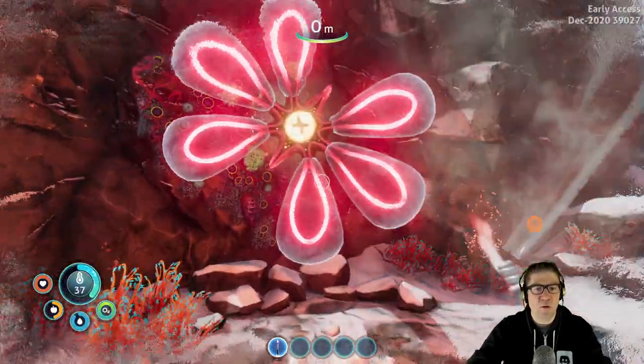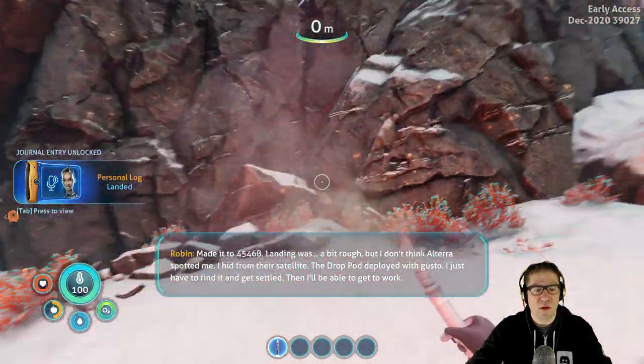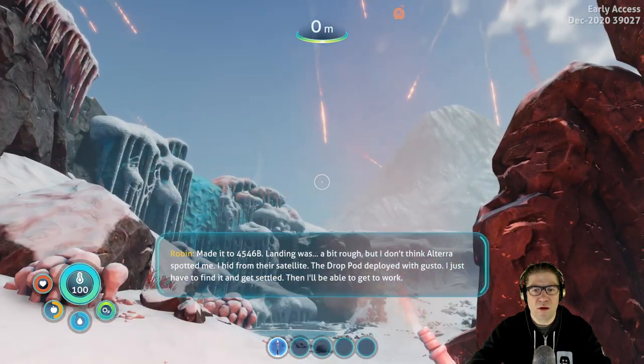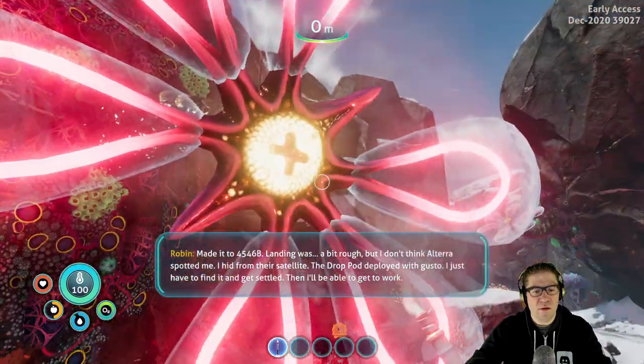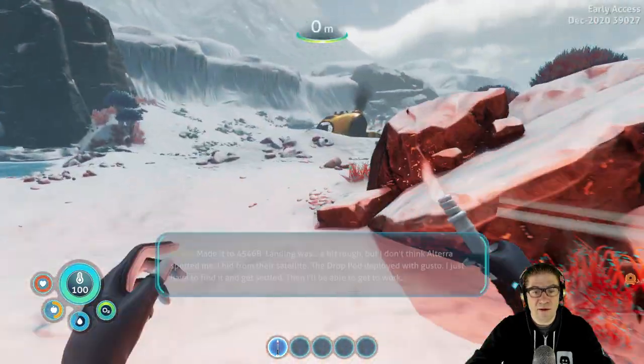Made it to 4546B. Landing was a bit rough, but I don't think Altera spotted me. I hit from the satellite. The drop pod deployed with gusto. I just have to find it and get settled. Then I'll be looking for it.